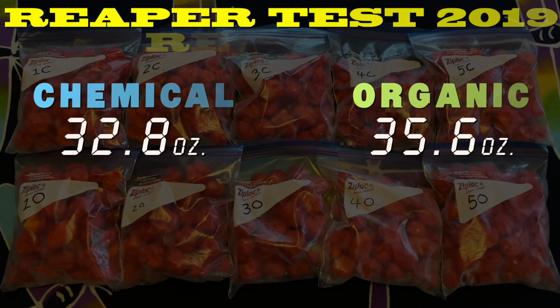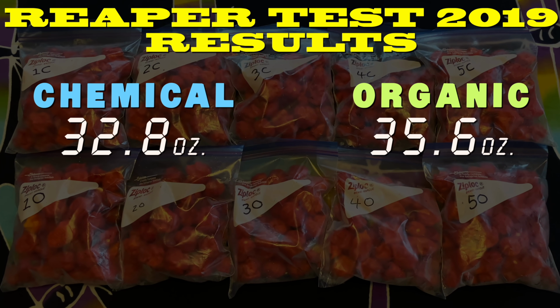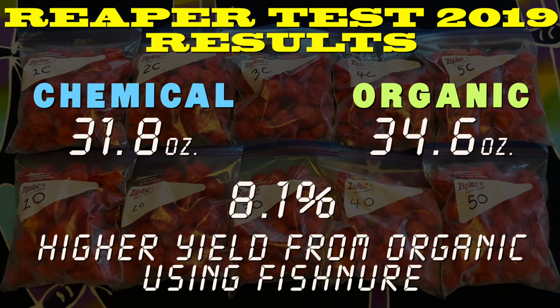So here's the nearly final result. We'll take away 1 ounce from each total to account for bag weight. There are still a few peppers ripening on the test plants, so we'll post the officially final result in a couple of weeks. I don't expect it will be much different.